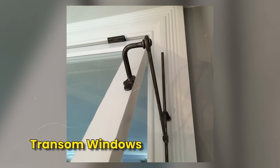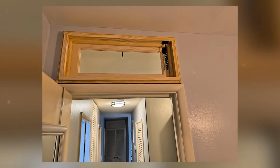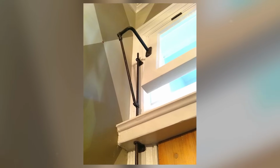Transom windows. If you've ever walked into an older home and noticed a small panel of glass above a doorway, you've seen what's called a transom window. These architectural features were once a key part of home design, serving both practical and aesthetic purposes.